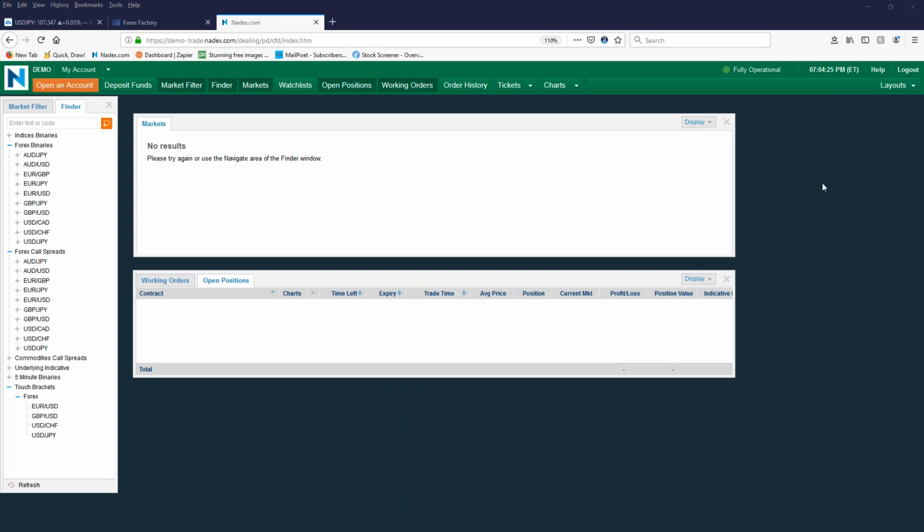Now, Nadex does offer touch brackets on the euro dollar, the British pound dollar, the USD Swiss franc, and the USD JPY. The binaries are actually offered on the Aussie yen, Aussie dollar, euro, British pound, euro yen, euro dollar, British pound yen, British pound dollar, USD CAD, USD Swiss franc, and the USD yen.